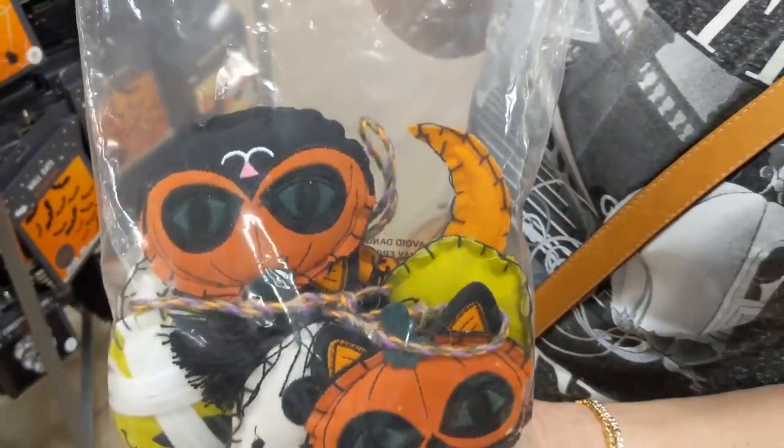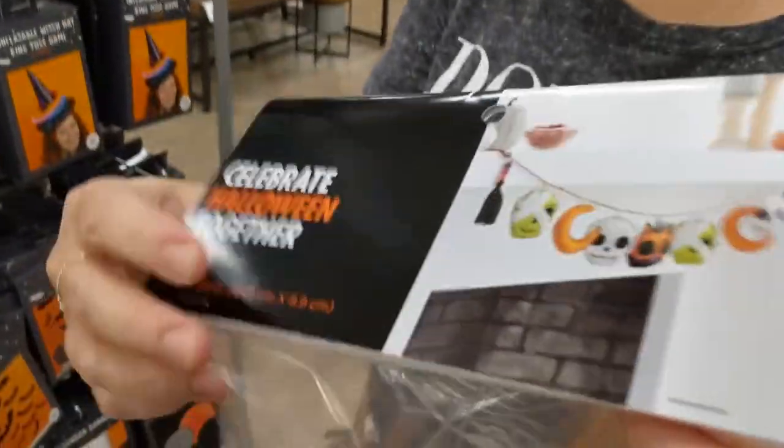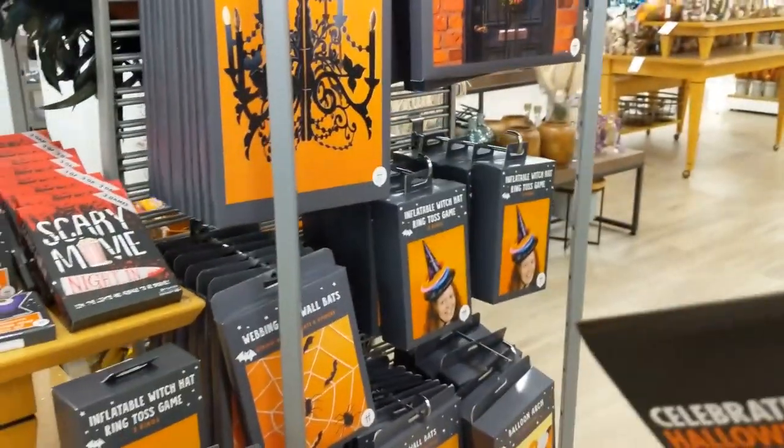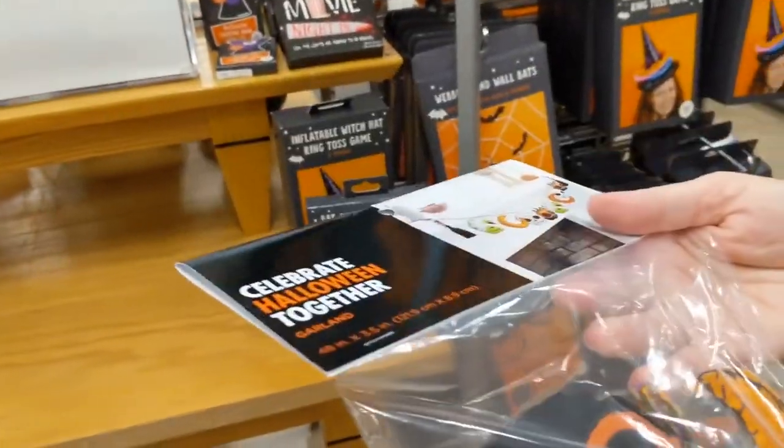Exactly. Look at this garland and how vintage looking it is. Look how cute that is. That's what it looks like. So there's the picture. Okay, let's see how much this is. Right there. Look how cute. All right, you guys, there's no price. So we're going to keep our fingers crossed. It's cheap. Let me go price check.